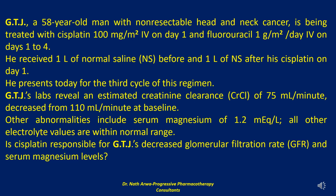The next case reads: GTJ, a 58-year-old man with non-resectable head and neck cancer, is being treated with cisplatin 100 mg/m² IV on day 1 and fluorouracil 1 g/m² per day IV on days 1 to 4. He received 1 liter of normal saline before and 1 liter of normal saline after his cisplatin on day 1. He presents today for the third cycle of this regimen.